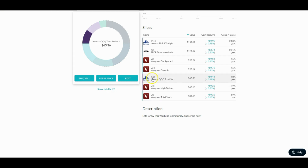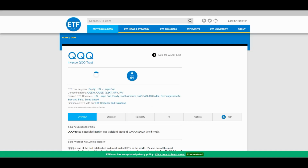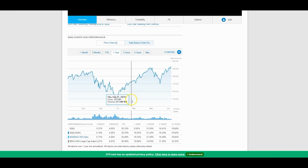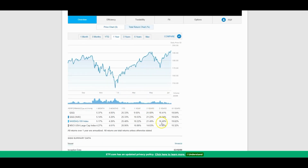Next we have Invesco, symbol QQQ ETF. This is their fund which tracks the NASDAQ 100. We chose this fund for a couple different reasons. The main reason is the amazing growth that this fund has seen over the last 10 years.